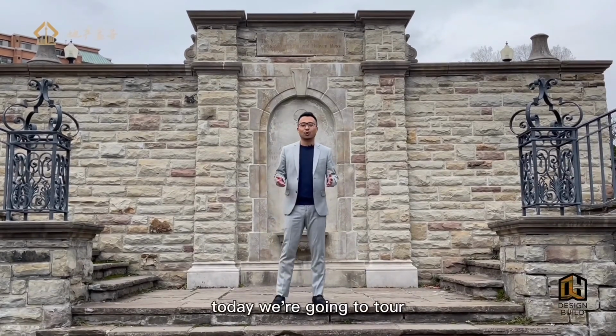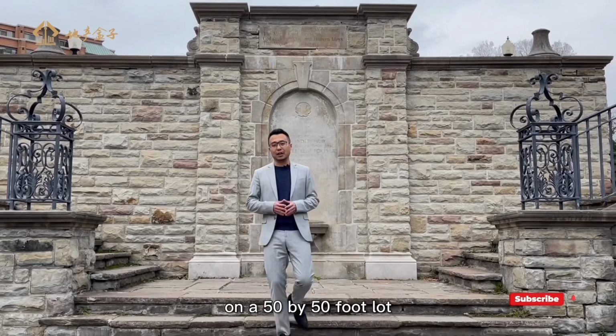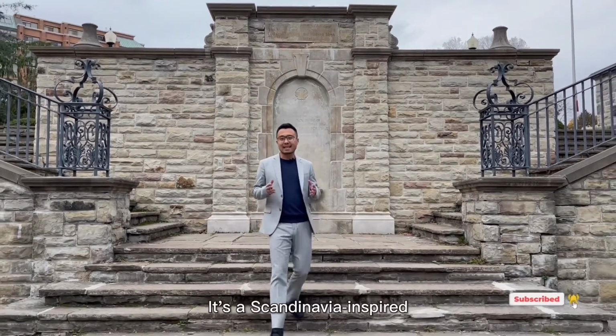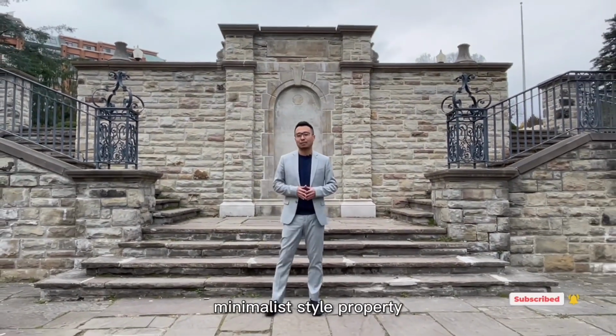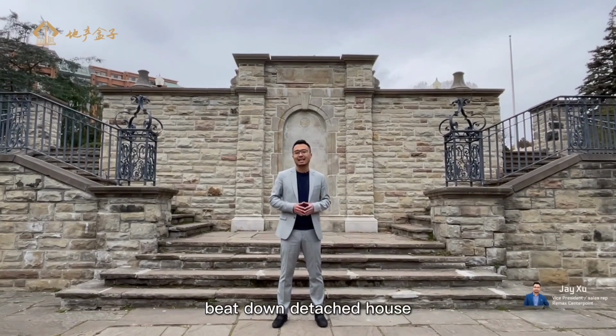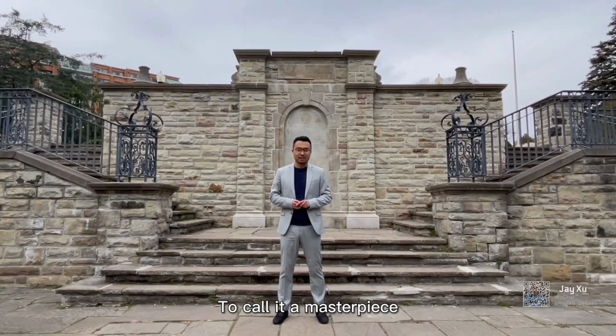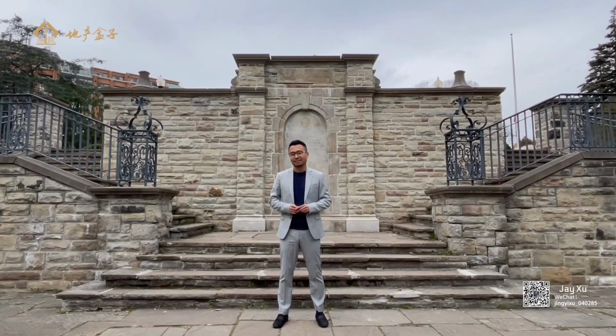Today we're going to tour a one-of-a-kind property that is built on a 50 by 50 foot lot. It's a Scandinavia-inspired, minimalistic style property that was turned from a 1945 beat-down detached house to a contemporary model home. To call it a masterpiece would be a little bit of an understatement. Let's get to it.